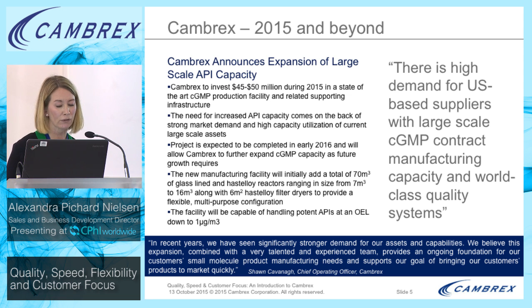So this new manufacturing facility will add a total of 70 cubic meter glass line and Hastelloy reactors, ranging in size from 7 to 16 cubic meters. And this facility will be capable of handling potent APIs.